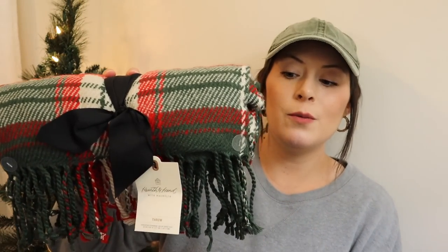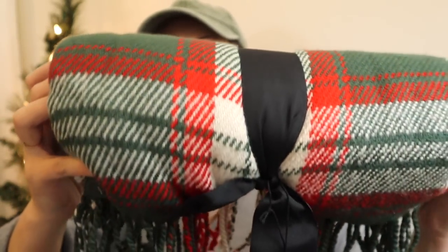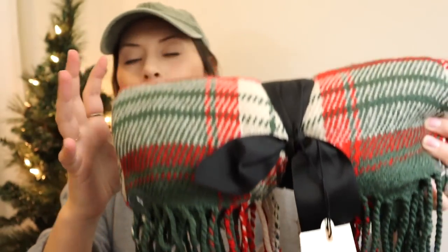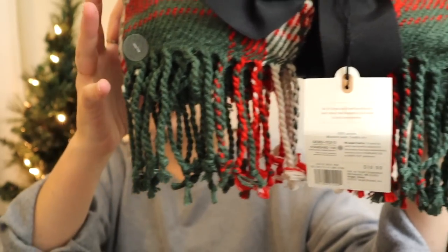So the last item that I have in today's decor haul is a throw blanket. This was actually not in store today whenever I was filming, but I picked this up a few weeks ago. It is a throw blanket from Hearth and Hand. It is the red, white, and green plaid pattern, and it has the little fringe at the bottom. Super pretty. I originally was planning to put this at the base of my Christmas tree. Sounds weird. Long story short, I have a basket that I thrifted that is going to be my tree collar this year, and I thought it would be really pretty to have this draping out of the basket. So we'll see if I end up doing that or not.